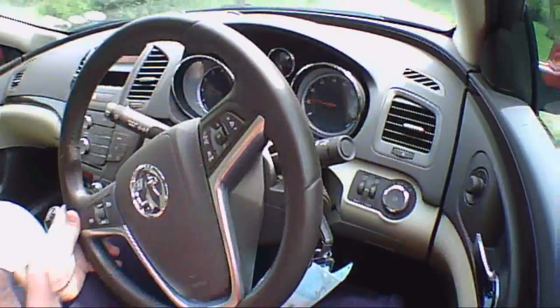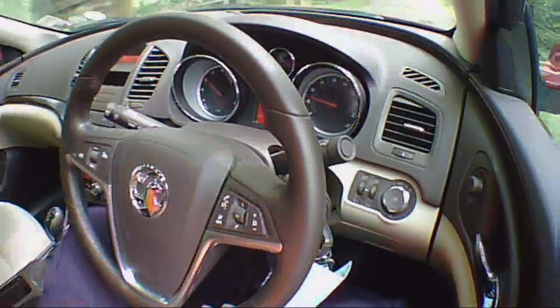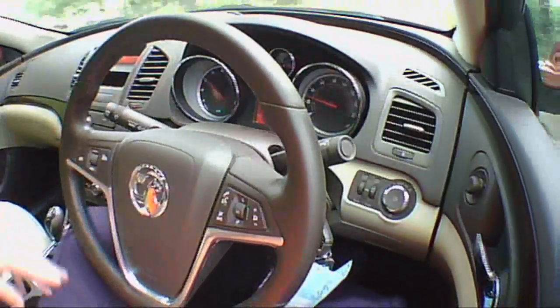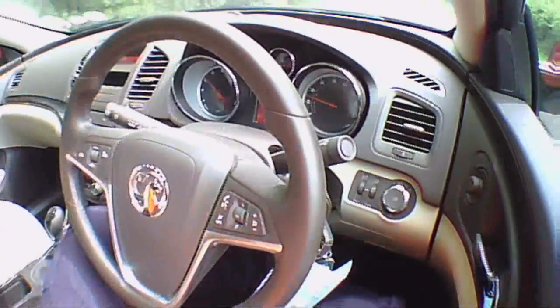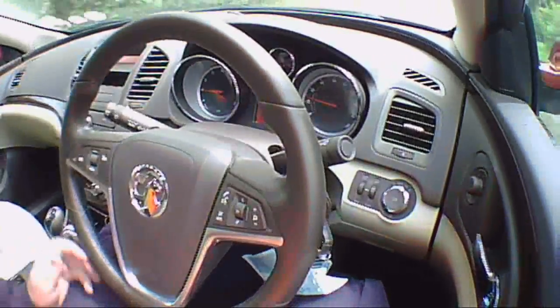The vision of this vehicle, the rear window is quite small, very narrow. The mirrors on the left and right hand side are a funny shape, and they don't really offer a lot of vision, to be quite honest. Don't quite know what the idea is there.